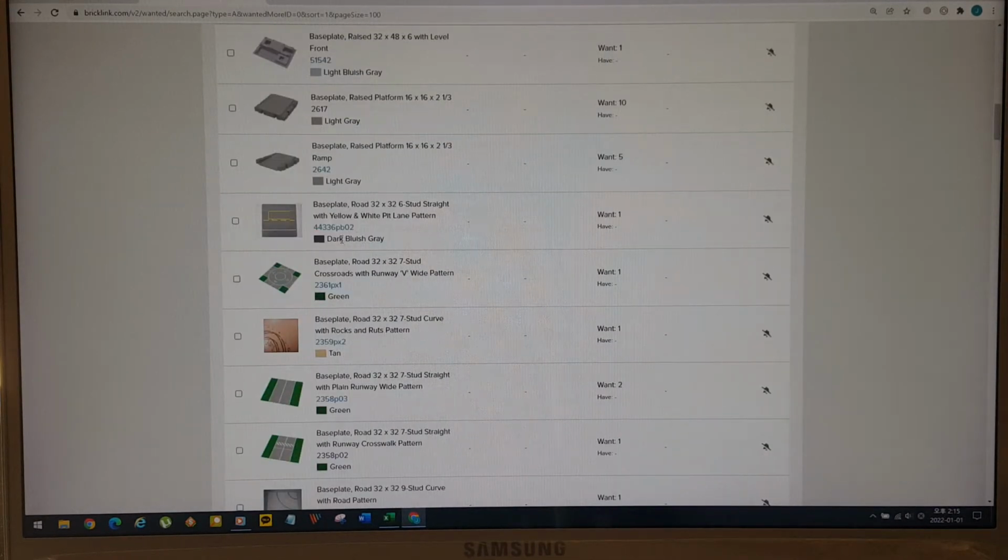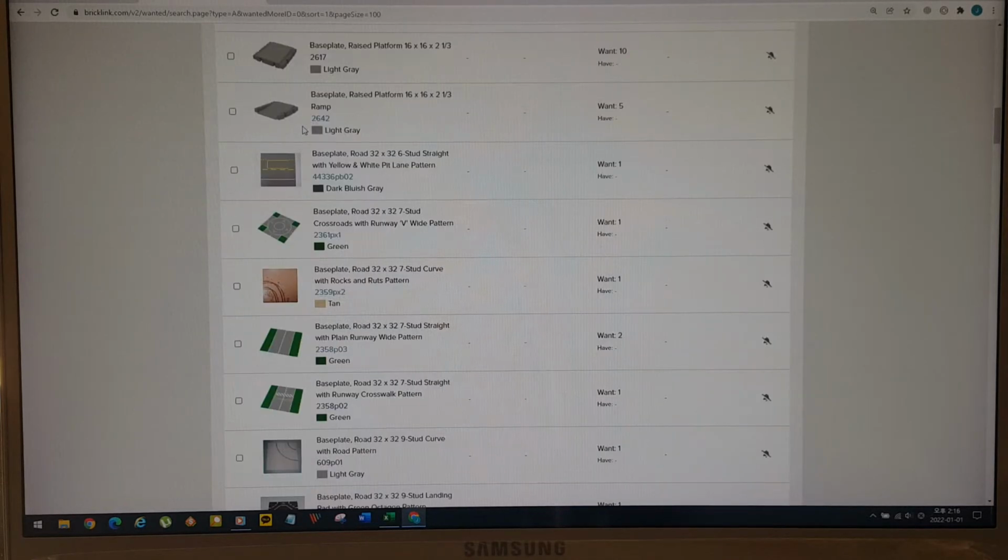Lately, I kind of got into a trend of getting lots of platform pieces like these. I think I got about enough for, no, there's still 5 wanted, 10 wanted. I got about a couple of these, or 3, or maybe 5 of these, so I still need more. So let's just skip it in the wanted list this time.